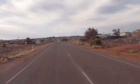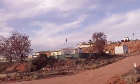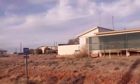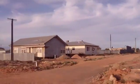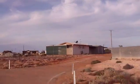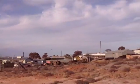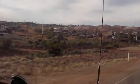I said it's a fairly new road, looking pretty good actually. As we come up here, there's the caravan park. It's no longer in operation. There's the police station. No one on duty at the moment today. Cruising past a few more of the houses. A few of these houses have been brought in from Woomera to help bolster the accommodation in Andamooka. Thriving little metropolis it is.